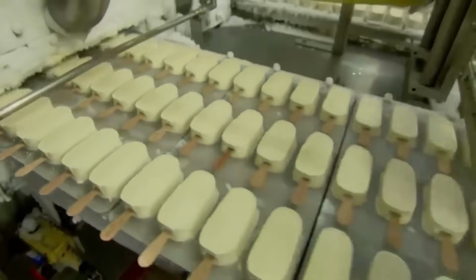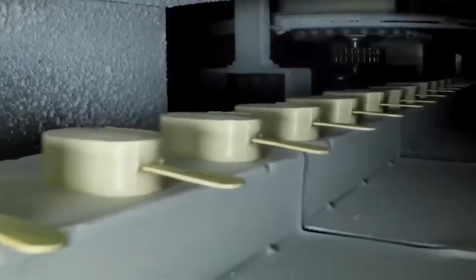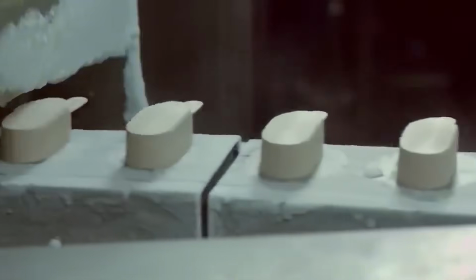Once the sticks are securely held, a stream of warm air or a brief spray of heated glycol solution is applied to the outside of the metal molds, typically in the range of 10 to 20 degrees Celsius, just enough to slightly loosen the outer ice cream surface from the mold walls without melting.